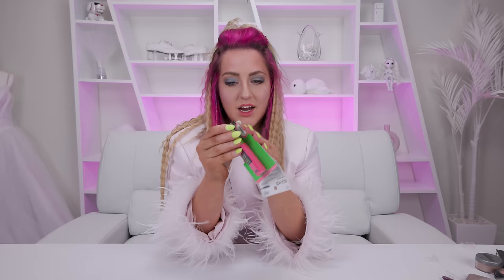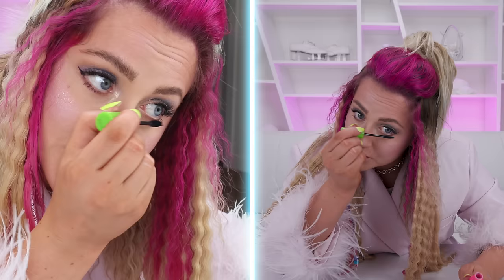Sharp wing. All right, let's do some Great Lash, just to really get that volume on the bottom. Oh my gosh, I used this for so many years. They actually still sell this. Okay, lips. Oh my gosh, I miss the tube lip gloss like this. I think I'm gonna do this light pink one. Ooh, beautiful.